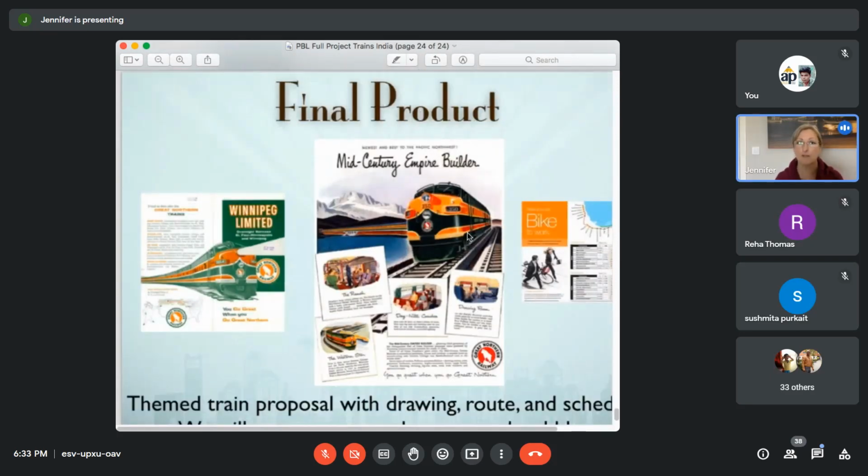I also did it where we narrowed it a little down and where there was a little bit less freedom. And what we decided was also that we wanted to have the kids create a train for people who ride bikes. Because in Extremadura, a lot of people like to ride bikes, but they don't take the train because there's no place to put their bikes. So that was another possibility to make it even more connected to the community.